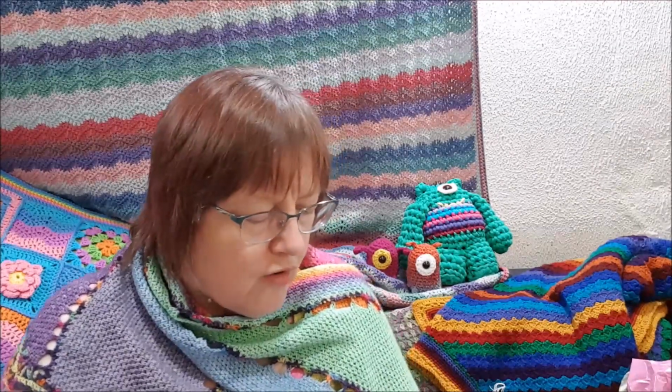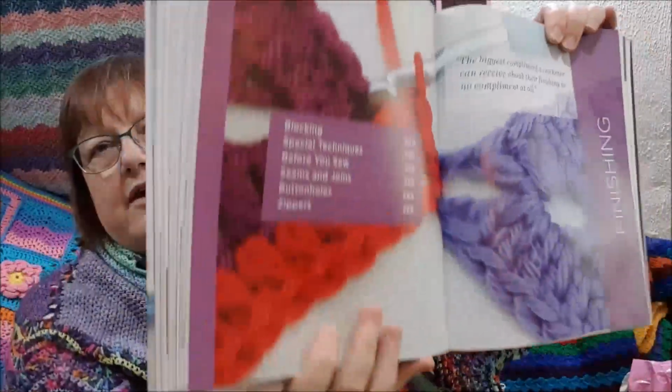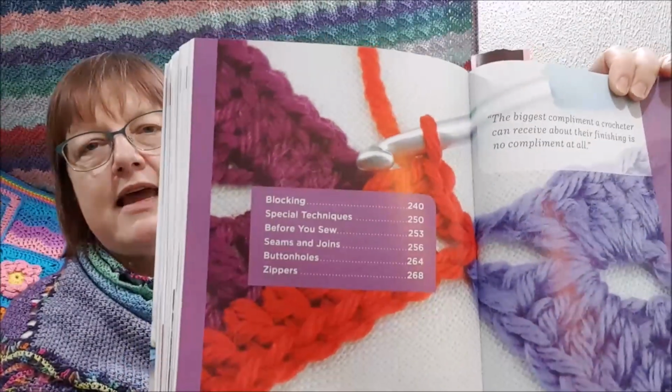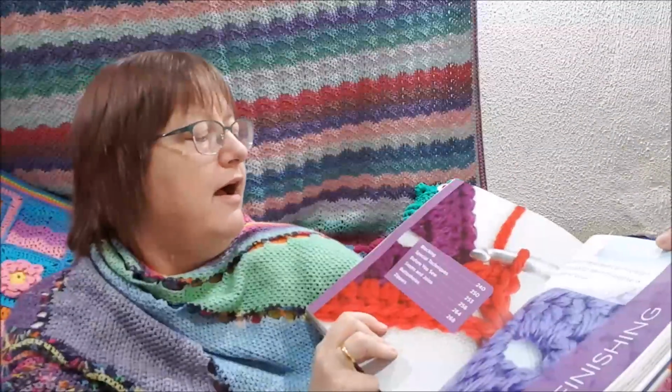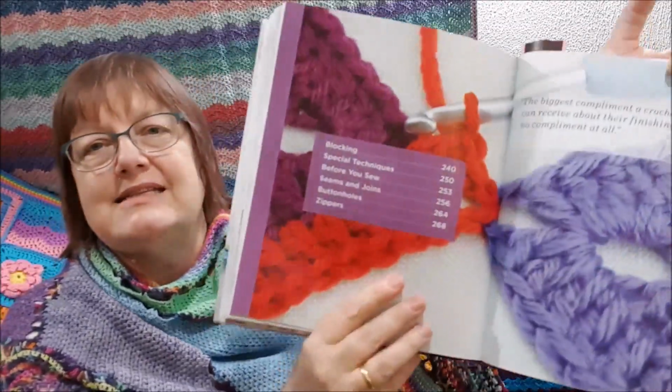And you sometimes pick up things and you think, do you know what, I really need a really straight edge for this. Let me have a look at this book. Let's see if I can find out a way to do it. And so that's why I would use this as a reference book as well. So he's also got a whole section on finishing. Okay, and as you can see there, not just blocking, special techniques before you sew, seams and joins, buttonholes and zips.